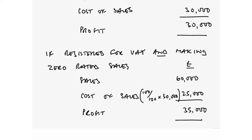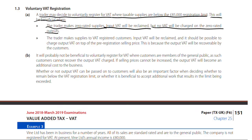Now that's the main reason why, if you didn't have to register for VAT, you could choose to register for VAT and be better off as a result. Therefore, the extra time it takes and the extra costs that, yes, you will incur in terms of now registering for VAT and having to submit those VAT returns is made worthwhile as a result of being able to recover that input VAT.